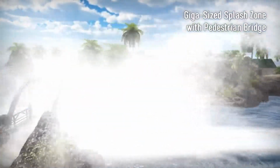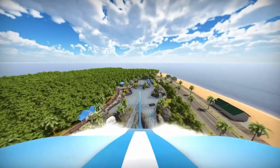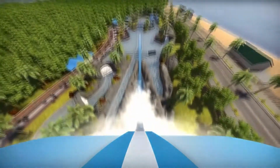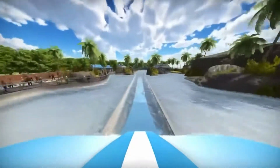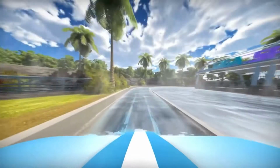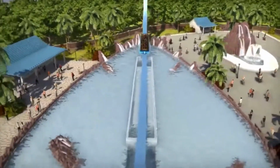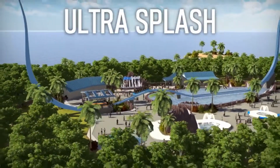According to Intamin, it'll have a giga-sized splash zone and a pedestrian bridge so that the bystanders can get soaked and not ride the ride. Genius. Overall, I think this will be an interesting ride model, and we'll have to see if people will buy this instead of mock water coasters. Oh no. Our fourth and final model is called the Ultra Splash.